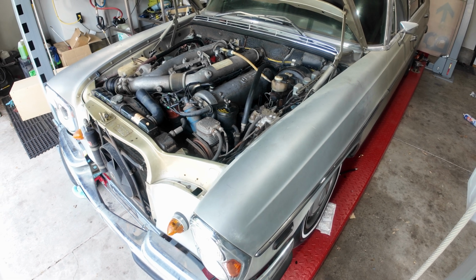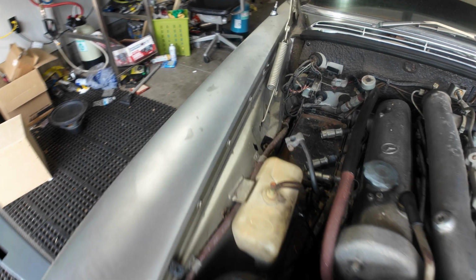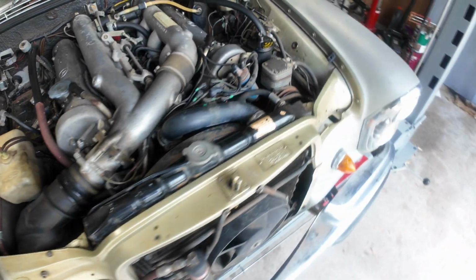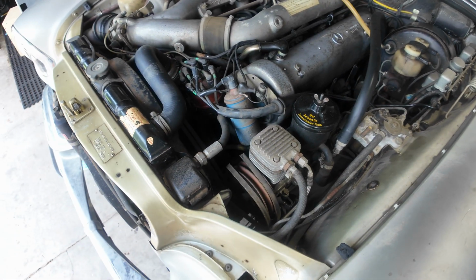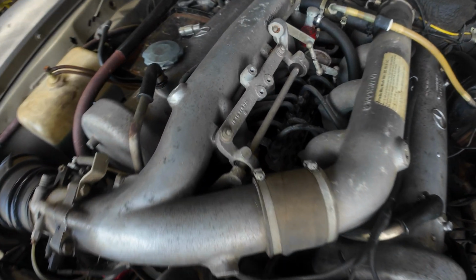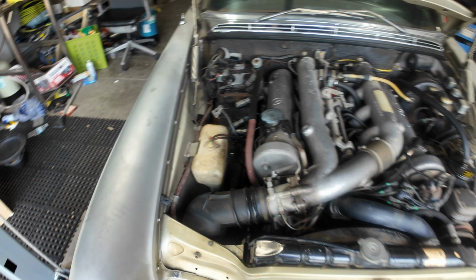What they won't tell you is that since he crammed it in here, you have about a little bit less than zero space to work on anything in here. So, good luck, I'll tell you that much. Actually, pulling spark plugs wasn't super hard. But once I get down here to the fuel distributor and stuff, that's gonna be a big old nightmare. And I'll give you the synopsis here.